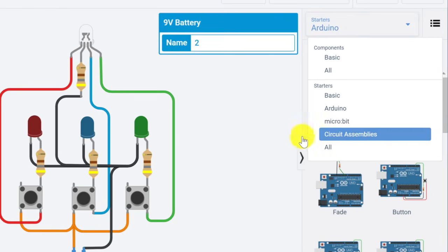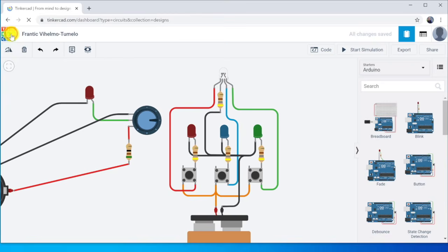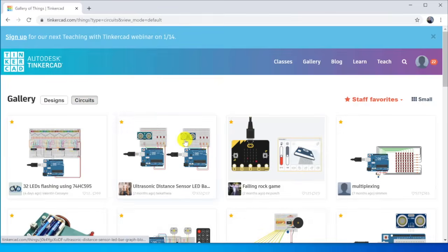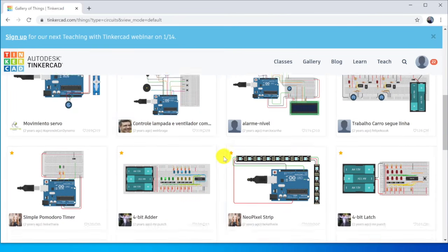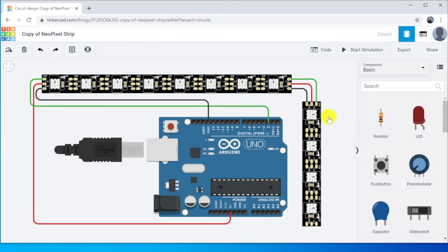Another really cool thing that I like is, just like in the regular Tinkercad design, if you go to the main page and go to the gallery and you go to circuits, there are examples that are already done. So for example, when we were thinking about the table design and when you need to program the lights, we could use something like this and basically copy and tinker and see how that works. And again, feel free to just look at the code, see how it looks.